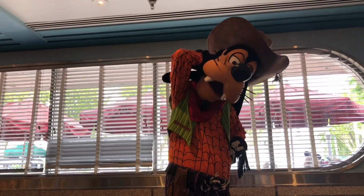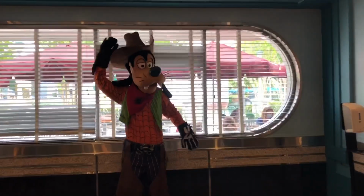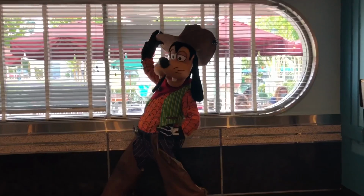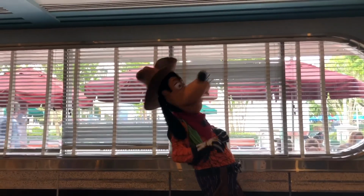We'll get you in there. You're kind of tall, Goofy. It's hard to get you all in one frame. There we go. Here, let me back it up a little bit. He's almost as far back as he can go. Can't go any further back. Looking good. Oh, love it.